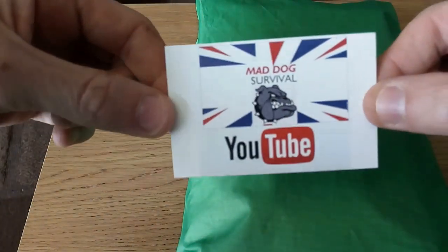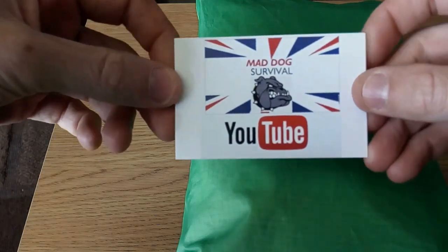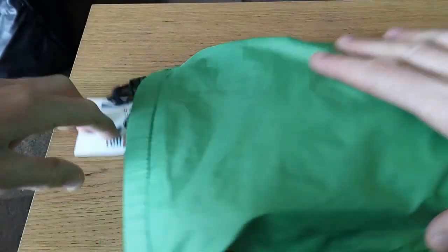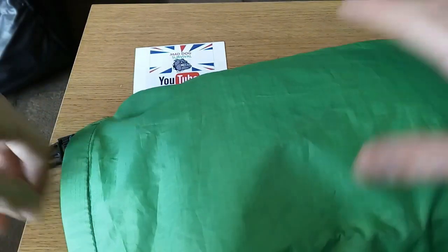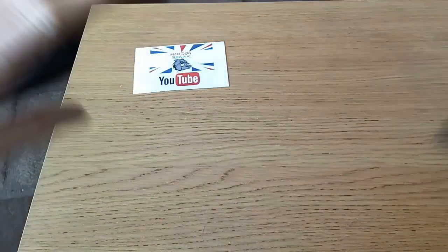Right then guys, as I said, it's all from Mad Dog Survival. Fantastic bloke, fantastic Englishman, I think. So this is all the stuff what's in here. It didn't come in this bag. I put it in this bag because at the end of the day, it's better for me to do it this way than the other way. So I'll show you what I bought.